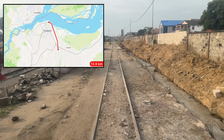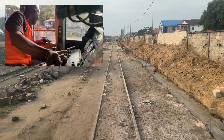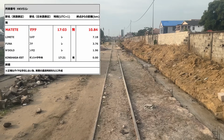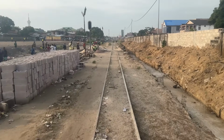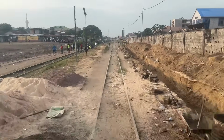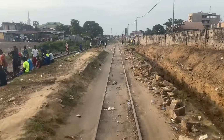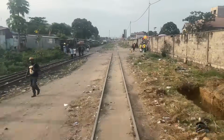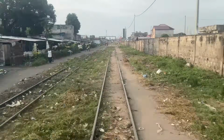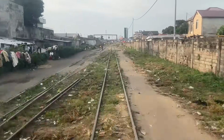Our journey takes us to the bustling capital of the Democratic Republic of the Congo, where we're traveling aboard one of the most unlikely trains you could ever imagine. What you're about to see is a front-view cab ride aboard a former Japanese KiHa 183 series diesel train, traveling from Matete to Kinshasa Central Station.